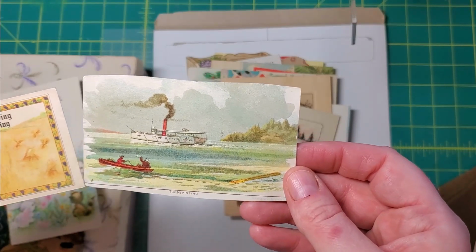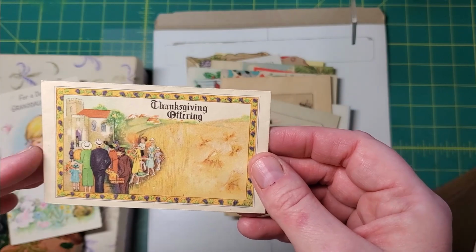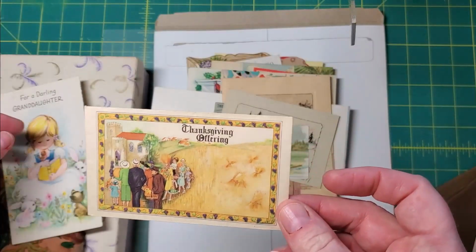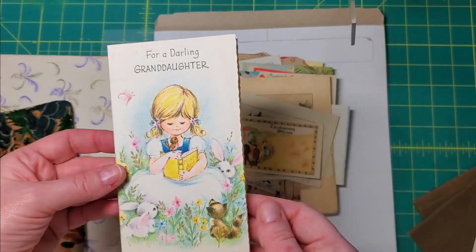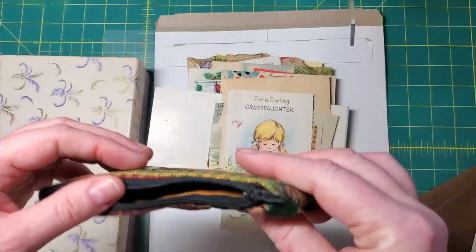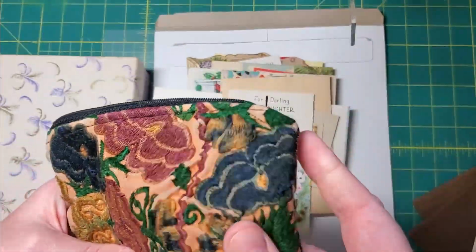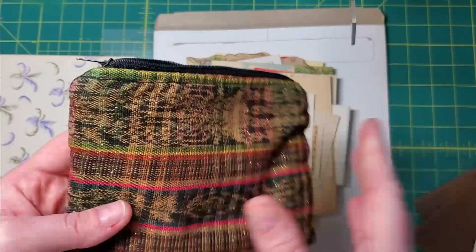Image of a steamboat. This is a church offering envelope. An Easter card. And this weird little bag. It's embroidered on one side. There's nothing in it. And the other side is this weird plaid.